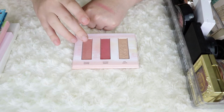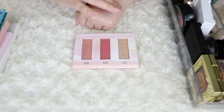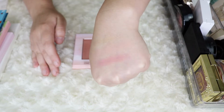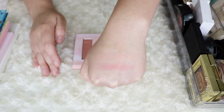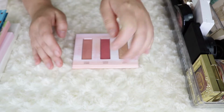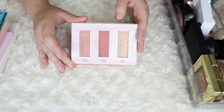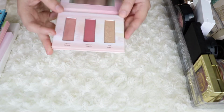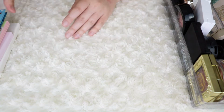This blush right here is definitely more shimmery. But there they are swatched. They're very nice. I like them. I like this palette a lot. I just wish the pan size was a bit bigger because it is pretty small, but that's okay, I guess.